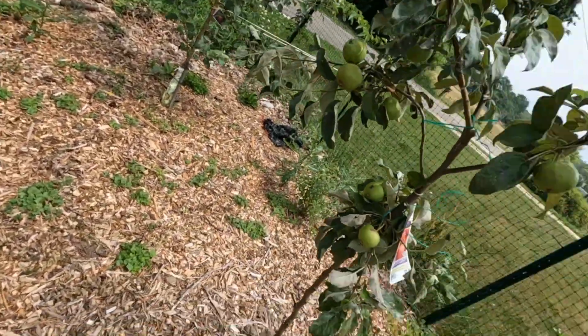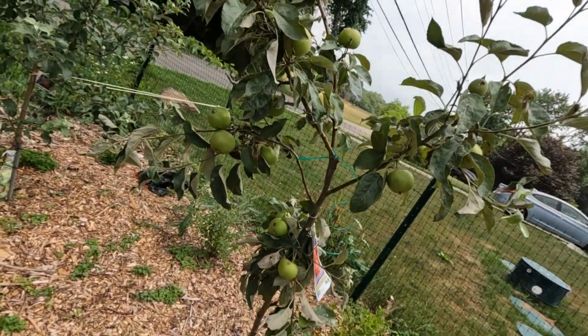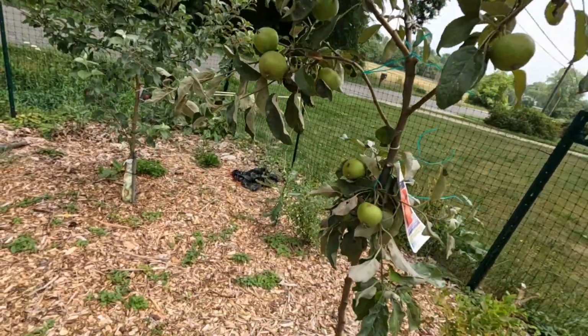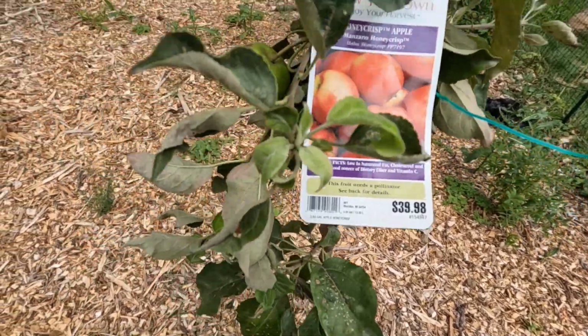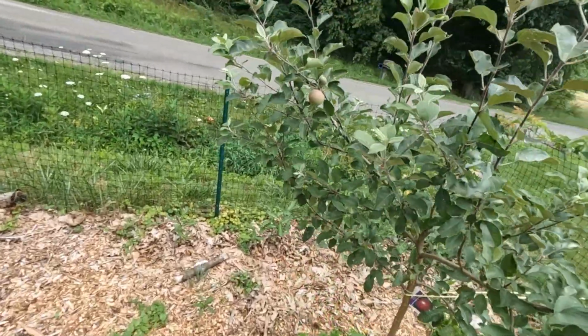Here we have, I have my apples here. This is a new apple tree I planted this year. This apple tree looks like it has a lot of disease. This is the Honeycrisp apple. Yeah, it looks like I have a lot of disease. Then yeah, I have my Fuji apple.